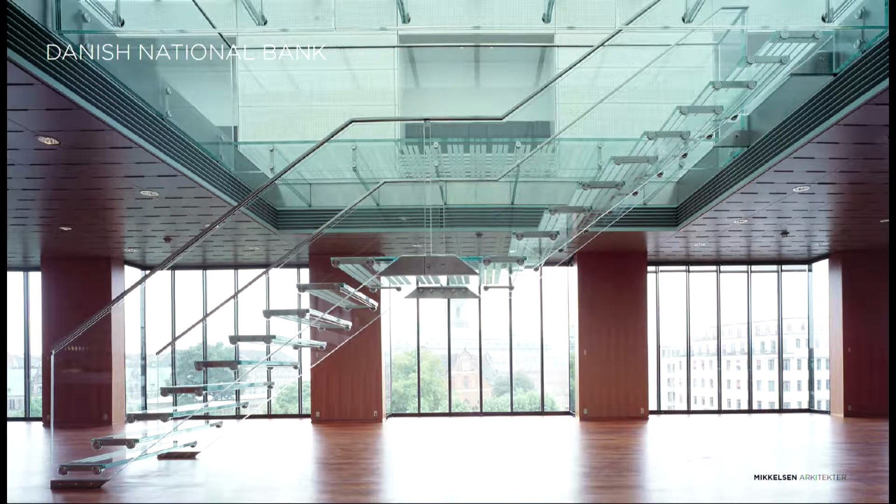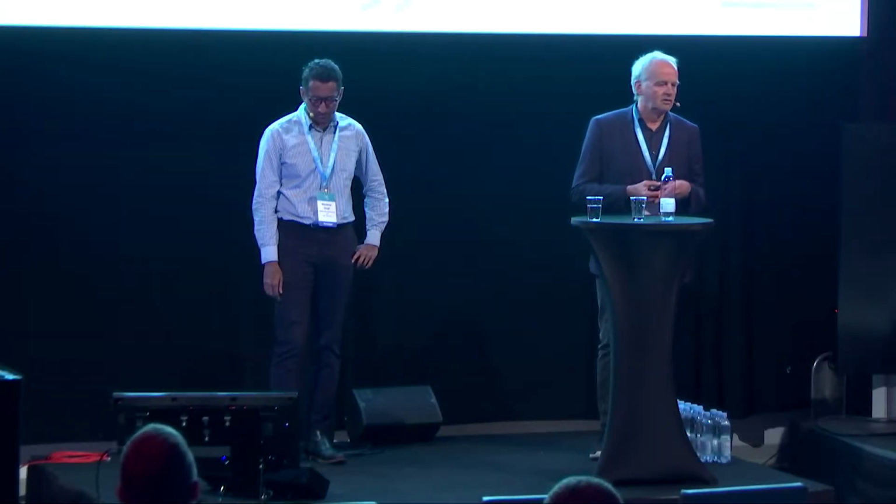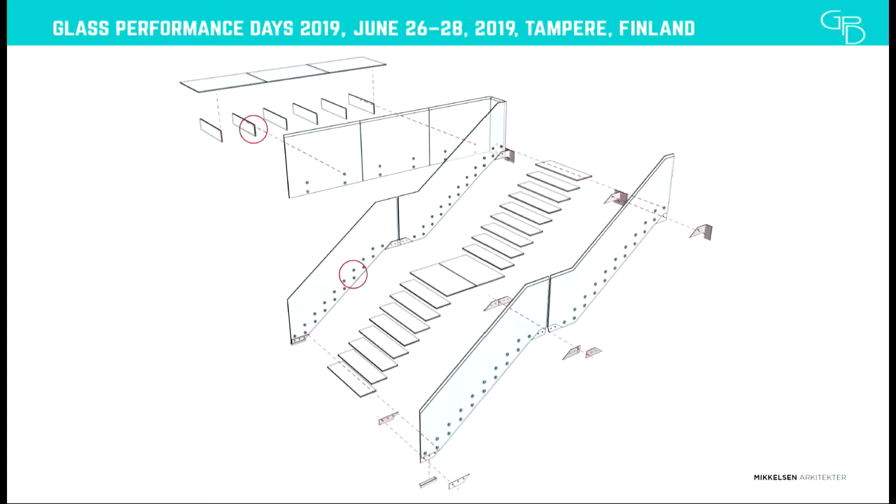Going backwards a little bit, one of our first projects with glass in a very glassy way was a staircase in the Danish National Bank, which we did with Arabs. Learning how you can laminate, how you can toughen, and how you can calculate structurally with glass was a great step forward for us. Working with glass and building up a structure with it was very interesting for us.